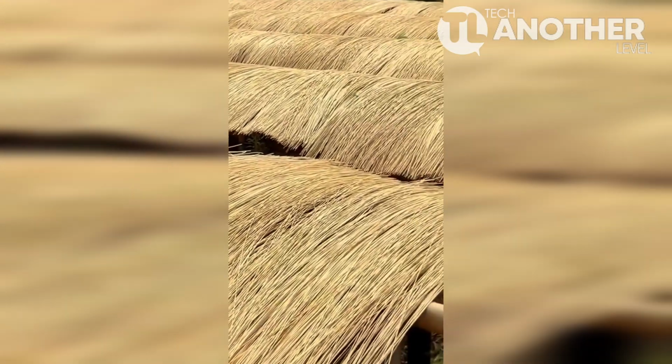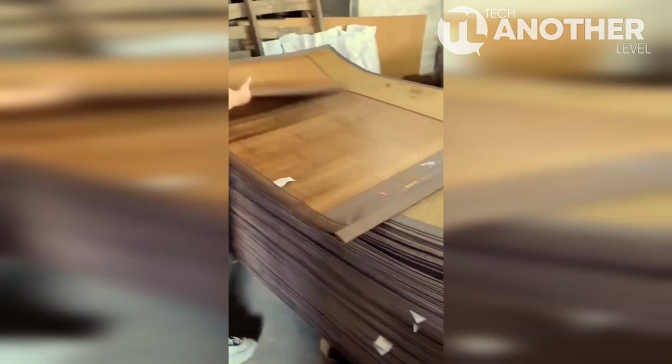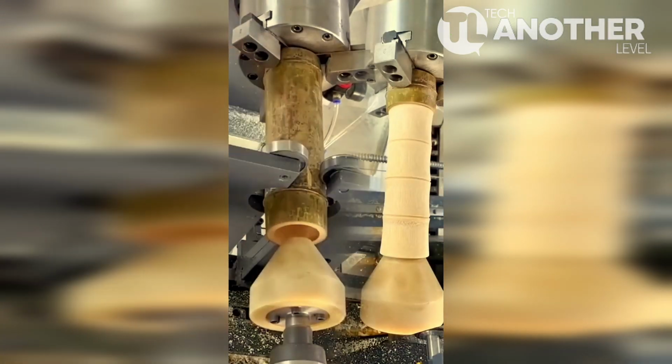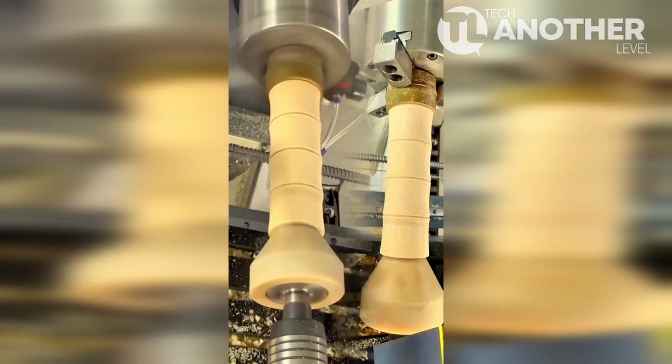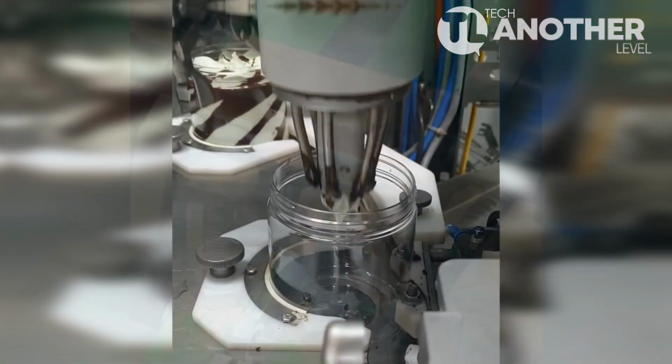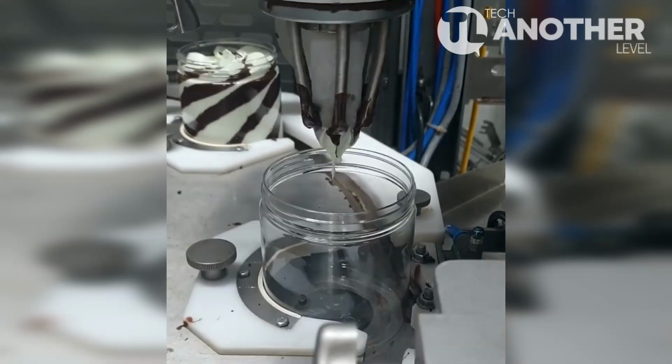Bamboo is a versatile wood suitable for various applications. This machine effortlessly crafts perfect swirls in a matter of seconds.